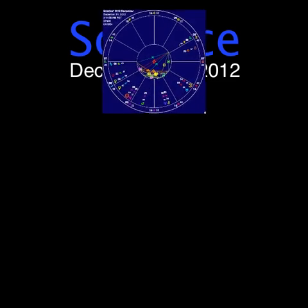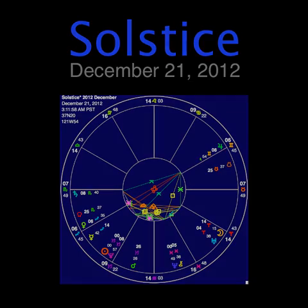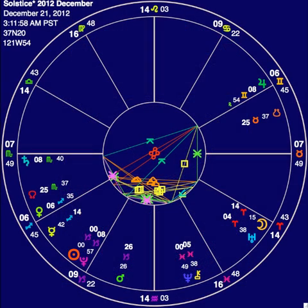Solstice, December 21st, 2012. The closer we get to this thing, the more interesting it becomes. I've been watching this, as many of you have, for years, watching this develop. And the shape of this particular pattern of stars in this chart has been striking to me for a while. Initially, I had the feeling that it looked very much like a butterfly in flight.